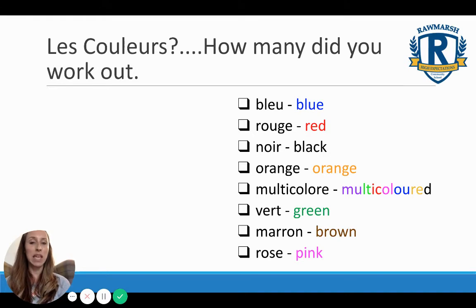Some of them look similar to English, don't they? So bleu is only 2 letters different to blue. Orange is spelt exactly the same as the word orange. We just say it with a French accent. Multicolore, again, is written very similarly to multicolored. And rose, a lot of roses are pink. So that's a little clue for us.